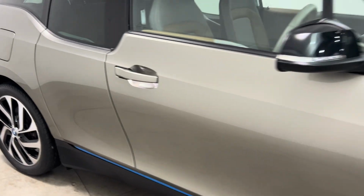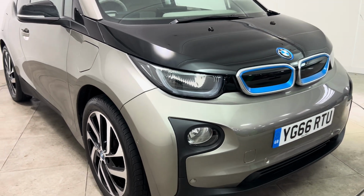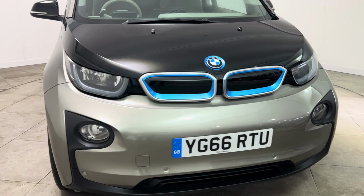Going around the entire car, inside and out, other than some very minor stone chips, struggling to see anything to mention at all.